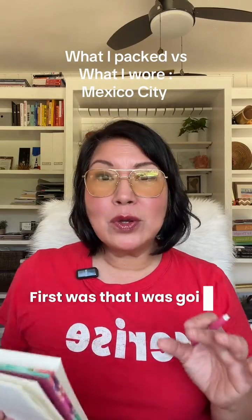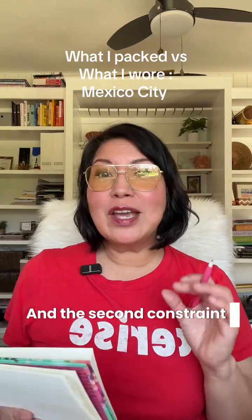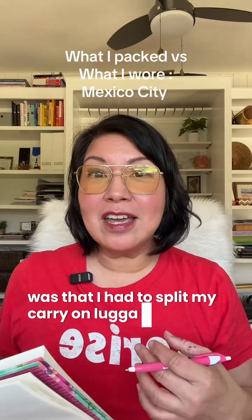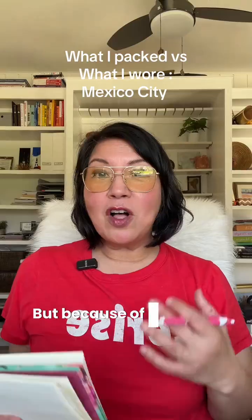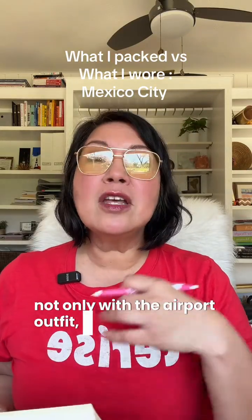When I was packing for Mexico City, I had to deal with a couple of packing constraints. First was that I was going directly from work meetings onto the flight. And the second constraint was that I had to split my carry-on luggage with my husband. Because of all of this, I had to be really strategic, not only with the airport outfit, but with everything that I packed.